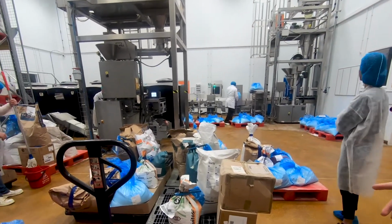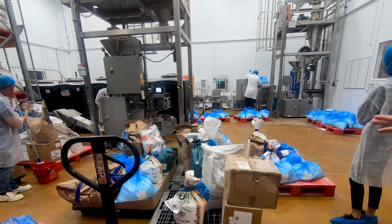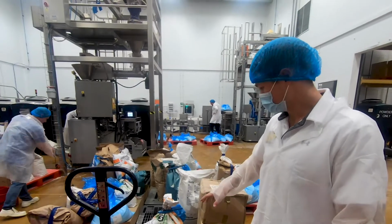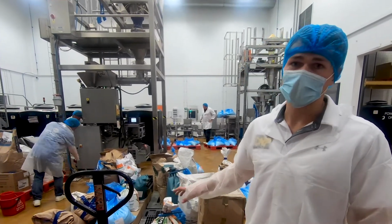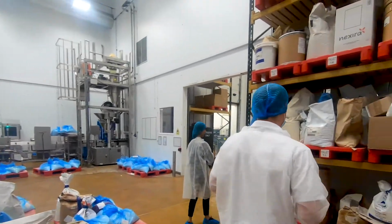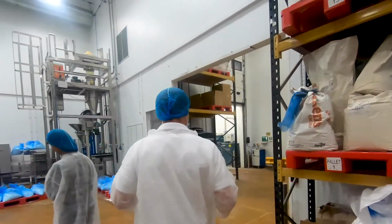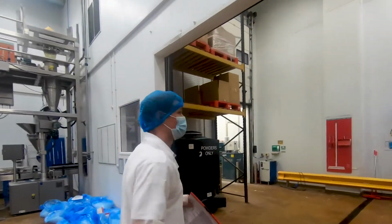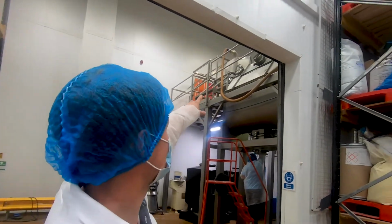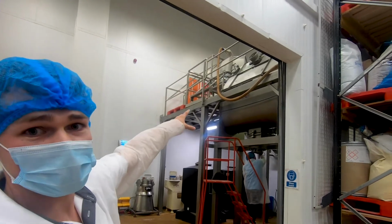So each ingredient per pallet. So on here, this will be another customer's product. Well, they've got each ingredient, each component that goes into that product. That is then taken through here. The pallet is then taken to the top of the stairs. We'll throw that into the blending unit.